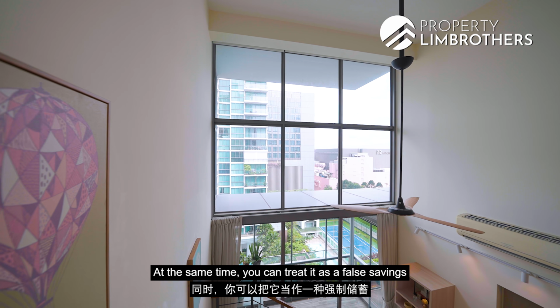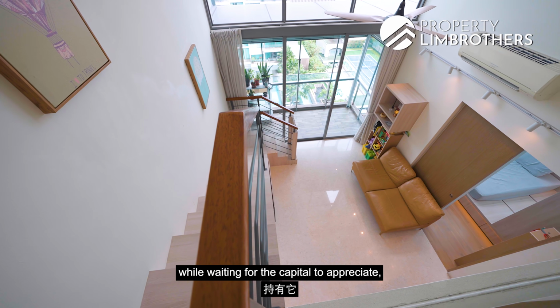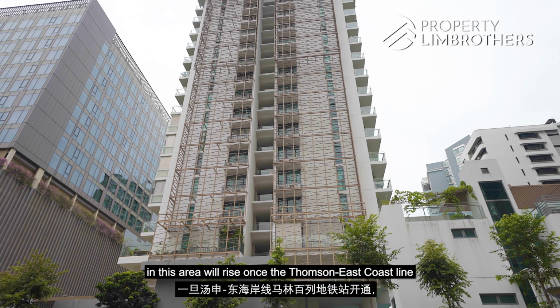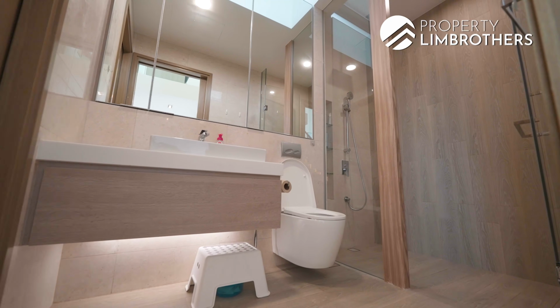And at the same time, you can treat it as a forced saving since this is a freehold property, and you can hold it while waiting for the capital to appreciate, which we foresee that the prices in this area will rise once the Thomson East Coast Line Marine Parade station is up and running.